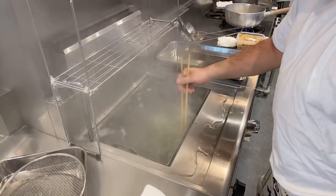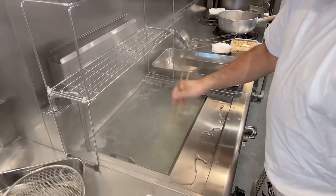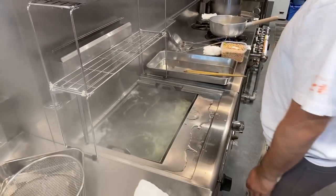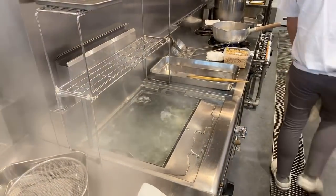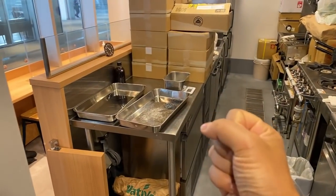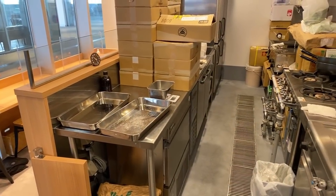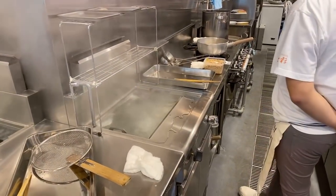So the chef will feel to see if the ramen has been done and cooked enough. Usually it's about 3 minutes or so. It'll cook inside the boiling water. And again, the way he pushes it all together with his hands makes some of the noodles have a really good, different texture in there. So I'm pretty curious to try the noodles.